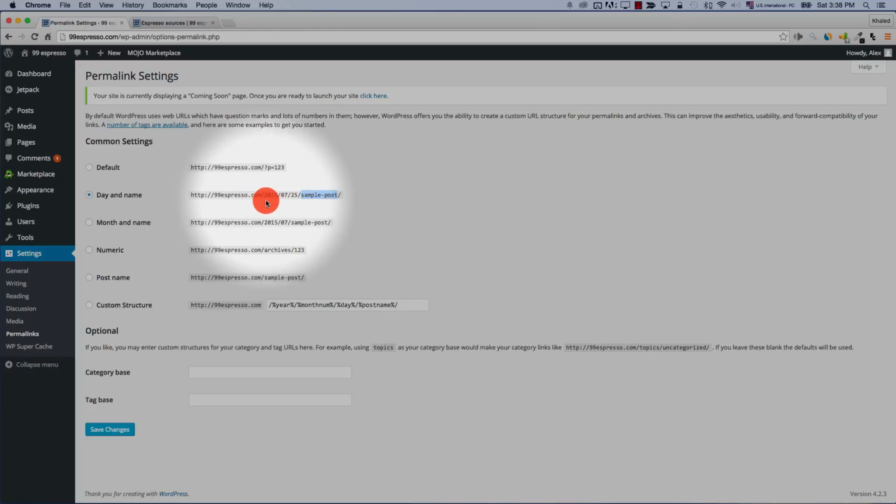However, I don't want the date to be a part of the URL because I might be creating a corporate website. So to do that, we have to come here to post name. Now I'm just going to click on post name, which very simply states that this is 99espresso/post name. Then I'm going to save changes.